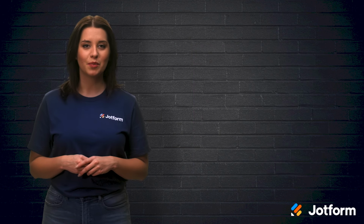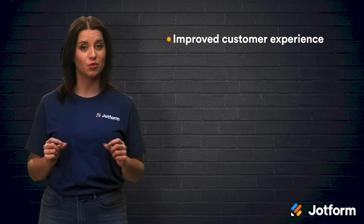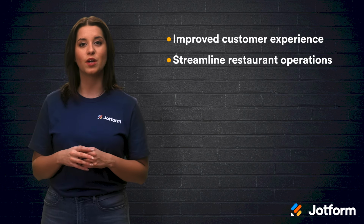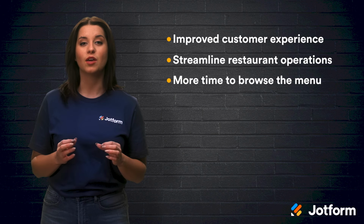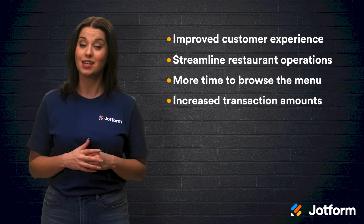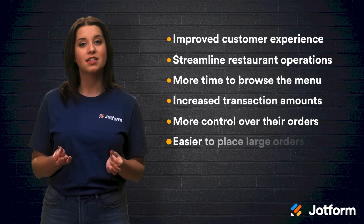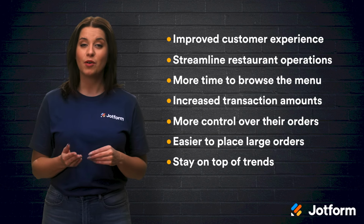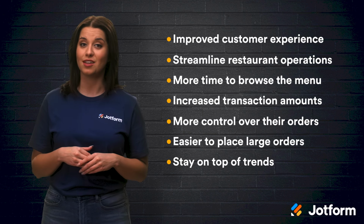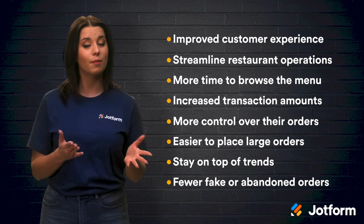Okay, let's recap. Offering online ordering to customers creates an improved customer experience. You can streamline your restaurant operations. Customers have more time to browse the menu, and they will probably increase their transaction amounts in the process. Customers have more control over their orders, and this means it's easier to place large orders. Your restaurant will be on top of trends and remain competitive within the industry. And online orders will result in fewer fake or abandoned orders.